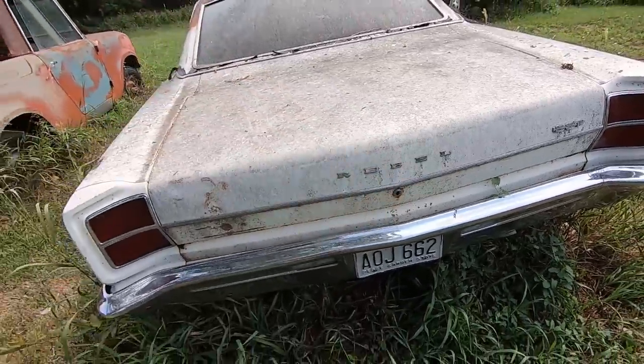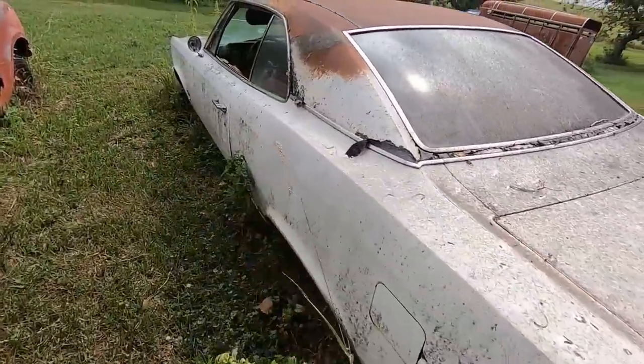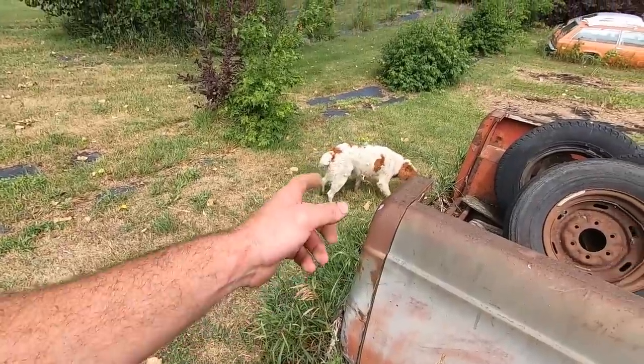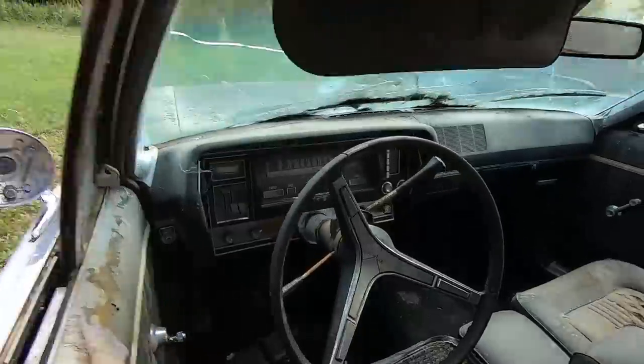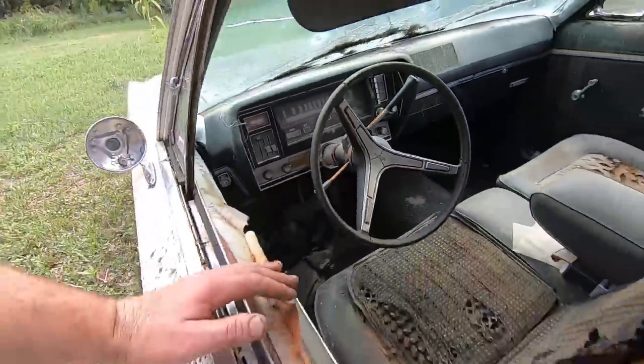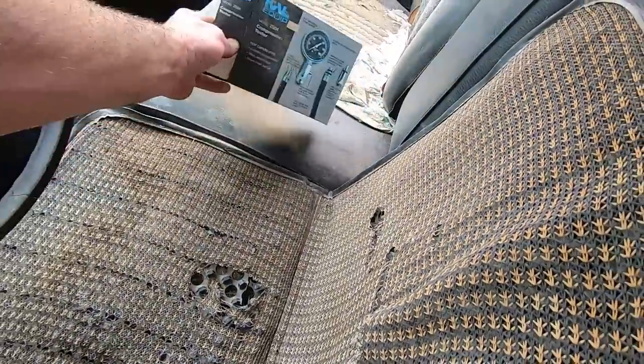Apparently they don't have the trunk key because they had to jimmy rig that open. As soon as we got here, he had to find some deer poop to roll in. Didn't you, Stinky? Oh, keys are in it. We're golden.